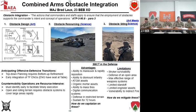Then finally, going into obstacle siting. That's where your company level leaders are out there on the ground with those maneuver task forces, and they're validating or adjusting that obstacle design, ensuring that it's tied into mobility corridors, that it is overwatched and supports the fires plan, and really, again, where that combined arms aspect comes in.